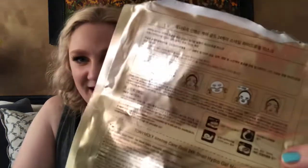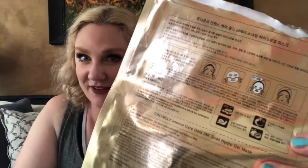All right, the snail mask. Ooh. So this came in a box. It's made by Tony Moly. I think there's a lot of talk about this mask because it has the picture. Yes, it does have snail in it. I thought it was a very nice mask.